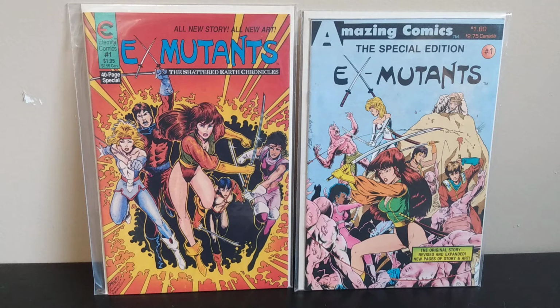I really like collecting all these old indie books, these Eternity and Eclipse and Comico. They've got some really cool early art by some of my favorite artists. So I'm trying to pick those up as I come across them.